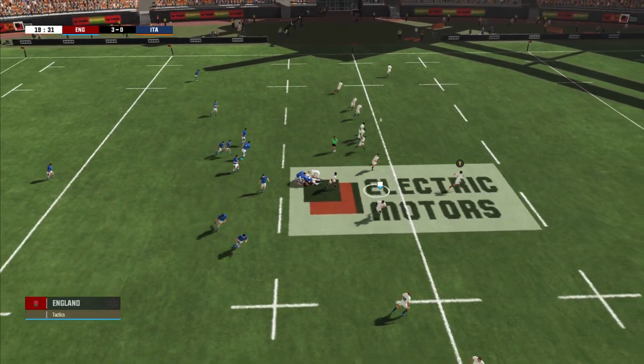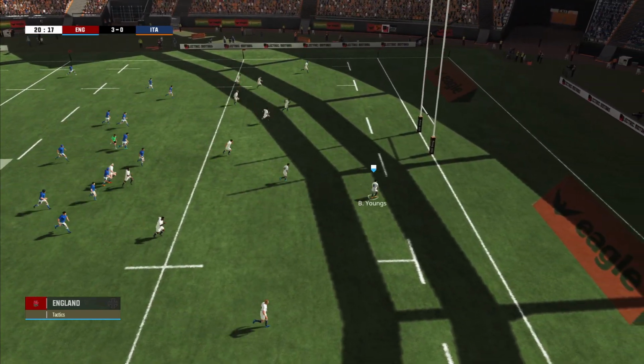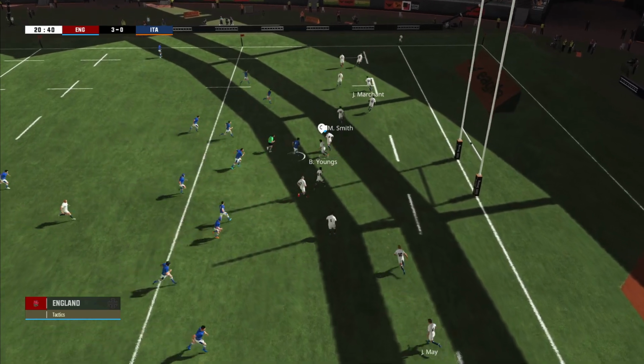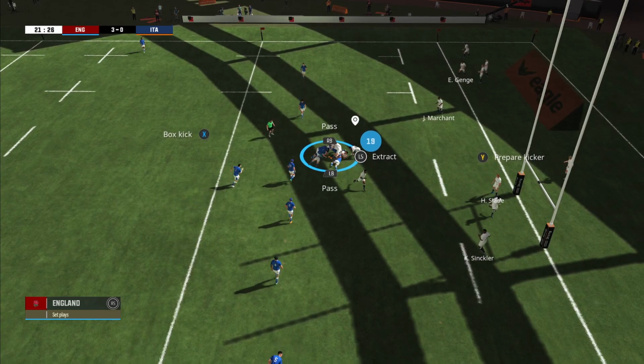England just feeling a little bit desperate here, not very organised. Italy are making the most of this one. Ben Youngs fills it in that full-back position. Can he get it away? Doesn't look like it. Absolutely swarmed by the Italian defence there.